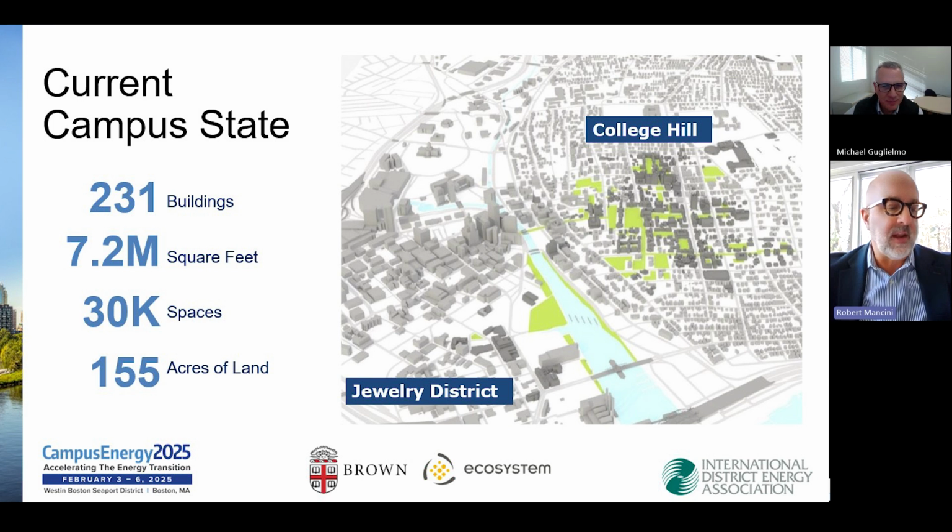So before getting into the next milestone, Mike, help frame this up for the audience. Tell us about Brown's campus and then share some of the key information on your path to net zero. Thanks, Bob. So just to provide some campus context.